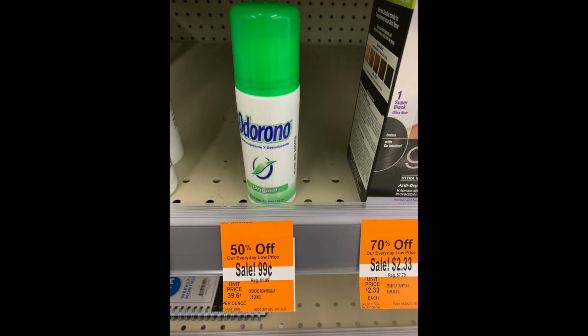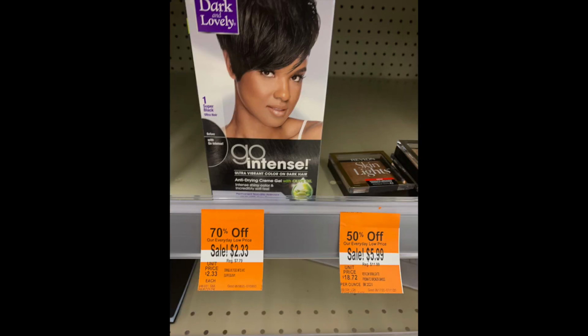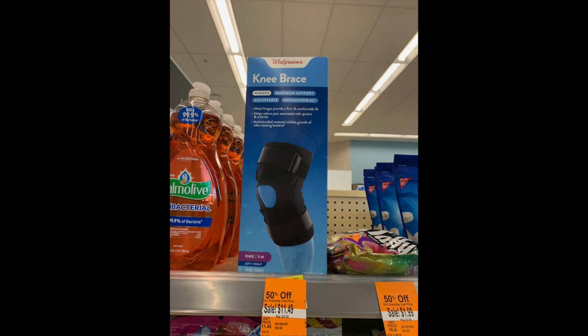Little deodorant for 99 cents at 50% off. I've never heard of this deodorant either. It's called Odor Rono. Kind of an interesting name, but 50% off. And we have a little hair dye here at 70% off for $2.33. And they didn't have very many left, so I'm thinking this at that price was really selling out quickly. Just a wonderful hair dye. And there's also a knee brace at 50% off.